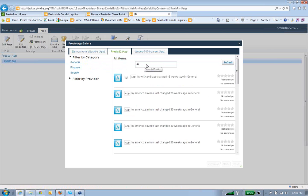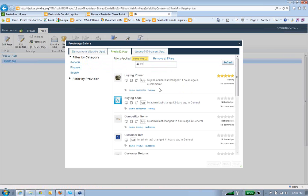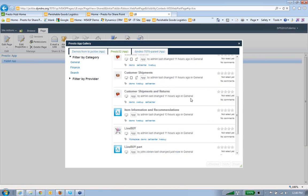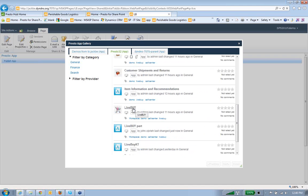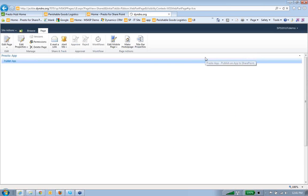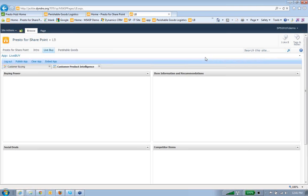We'll go back to our favorite Presto server, and the web part makes that connection easy and signs me in, and shows me the apps I have permission to run. Right, that's another question coming in. Does everybody see everything, or are they only seeing the apps that they have access to? Right, so not only are they only going to see the apps they have access to, they're only going to see the data that they're security entitled to as well.